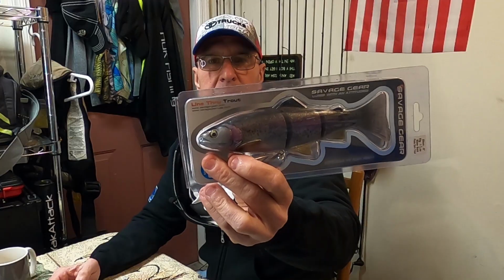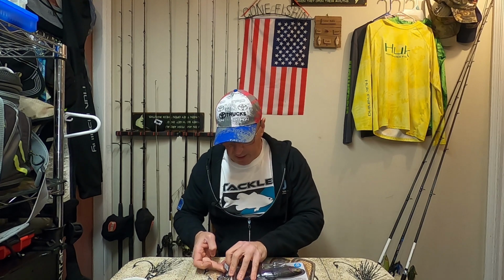All right, next bait that's up by Savage Gear. This is the Line Thru Trout. These are 3D scanned, and this is a lure with an attitude. I've been working on my big bait or big swimbait game every year, adding to it, and I've been working on throwing it. Still not confident yet. I'm gonna have to sit down and actually commit, put all my other tackle away, and just spend a couple weeks fishing the big bait to see if I can get bit. But this thing is pretty cool.